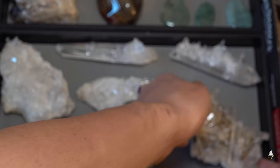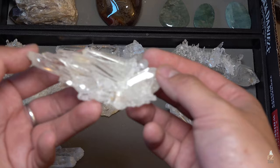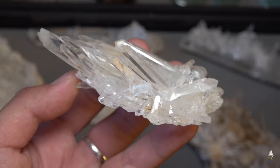Here's my last cluster, last piece of it. This one's a cluster as well. This one's very small and delicate. Gorgeous, huh?